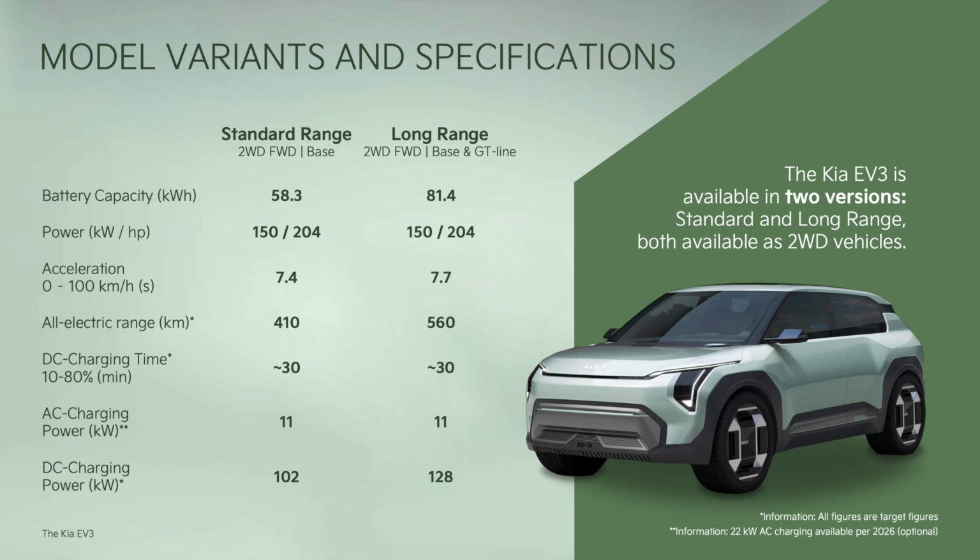EV3 will be available in 2 trim levels and 2 range options. Standard range will only be available in base trim. It has a 58.3 kilowatt hour battery and a 150 kilowatt or 204 horsepower motor on the front axle. The standard range model is the quickest in the 0 to 62 dash in a respectable 7.4 seconds and has a WLTP range of 254 miles.